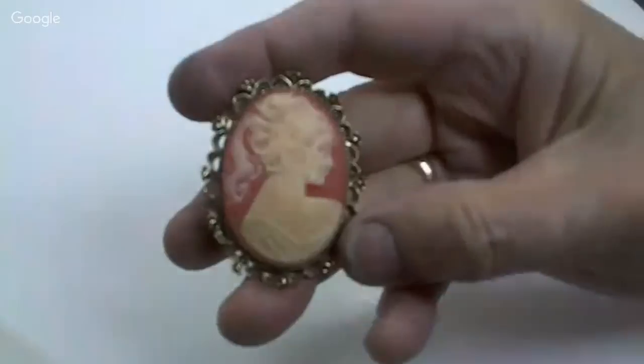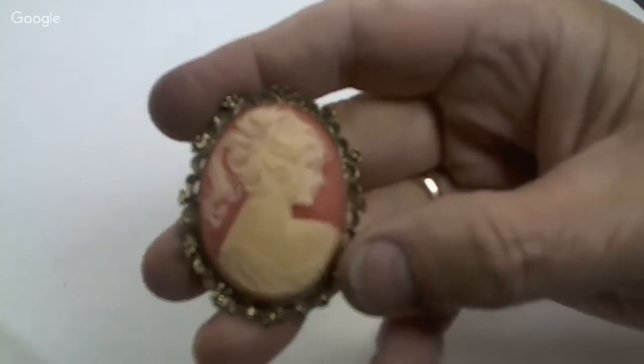Okay, we've got another large lot. It's a pin and a pendant. Well, another lot coming up, guys. It has a maker's mark on it, but I cannot read it, guys. I'm so sorry. This one is 2 inches. This one is 2 inches, guys.